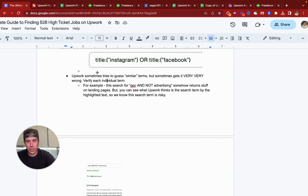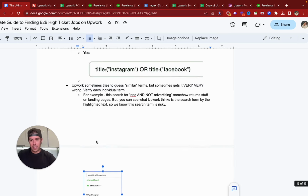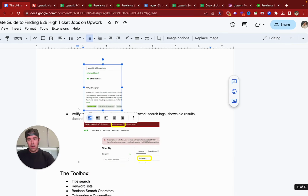Upwork Search sometimes tries to guess what it thinks are similar terms, but it gets them super, super wrong. So you have to verify every single term that you type in to make sure that you're not getting a bunch of junk volume with one of the terms that you add. For example, I showed you before, PPC and not advertising somehow returns a landing page. So when a client hires me to find their ICP on Upwork, I go through and verify each one.